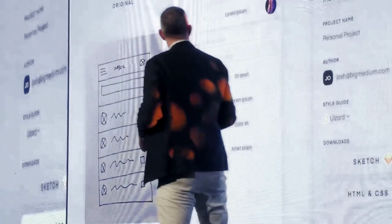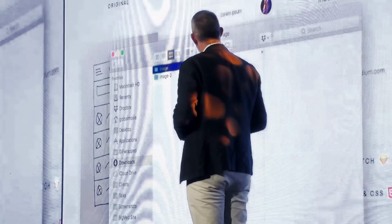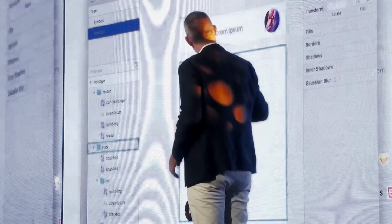But let's go in and see what happens if we look at just the Sketch file for now. We'll open this up in Sketch. You can see, great, here it is.